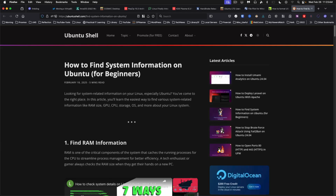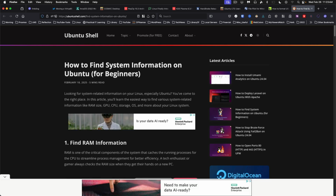Finding system information on Ubuntu for beginners. Whenever you use a new system, being able to find system information is always a useful piece of knowledge. This article walks you through finding that information on Ubuntu Linux. It does focus on command line utilities for collecting different information, but that's not necessarily a bad thing because those utilities will be consistent across different Linux distributions.